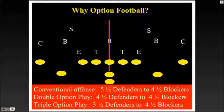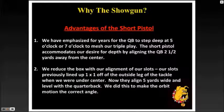Here's a slide that's a visual key. Conventional offense: 5.5 defenders to 4.5 blockers. Double option play: 4.5 defenders to 4.5 blockers. And then a triple option play: 3.5 defenders to 4.5 blockers. So you see what we're trying to achieve is a numerical advantage in option football. Obviously, as we motion, they're going to try to cheat an extra guy to that side, and those are the games we're going to play. But what it forces defenses to do is run fit nice and tight. And if they can't or don't on a particular play, it's going to be a big play for us. That's why we like the option philosophy and why we rely on option football.